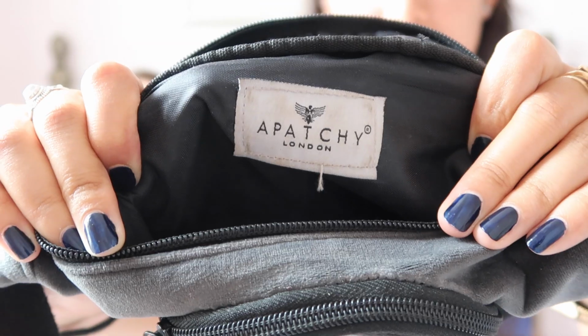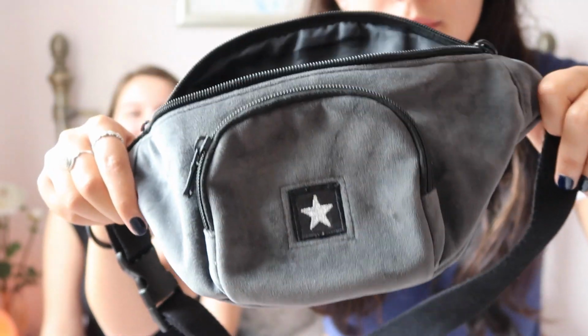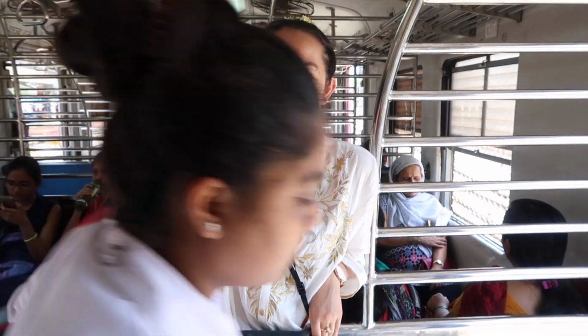A gap year essential is a bum bag. This one is from the company Apache. It's really nice. It's a velvet one, good quality. It's got 2 different pockets, a big one and then a smaller one. I wore this a lot when we were going around Asia. Every single day I wore this.